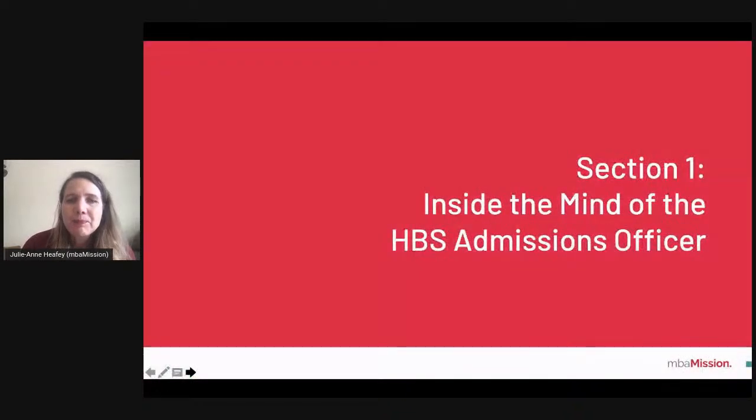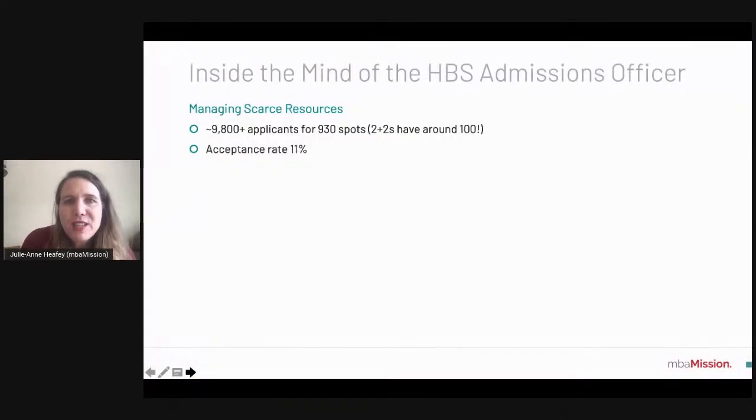So starting off from the mind of the HBS admissions officer, I think the first thing to keep in mind is, what are they dealing with as they look at this huge pile of applications? They have limited spots. Not everybody who is qualified can get in. So as you think about your own candidacy, put yourself in their shoes, okay? They've got almost 10,000 applications, possibly higher this year, for around 930 spots in a normal class.